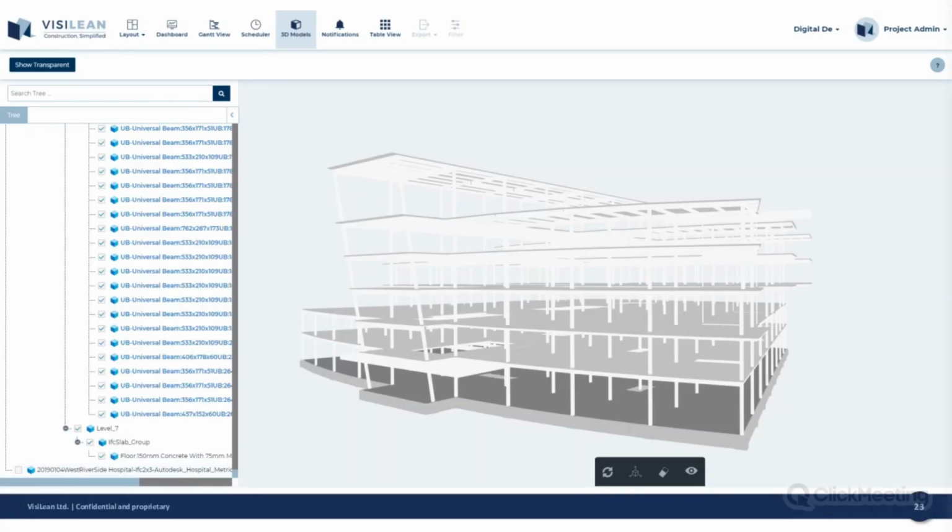Then we've got the visualization element of Visilean. So we can import your model in IFC format and you can navigate around it. And then you've got all the elements that make up the model on the left-hand side. Now, what we do say is if you are going to use the model with a plan, make sure the model is relevant to the plan.